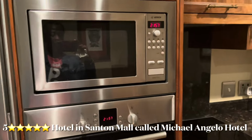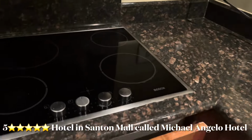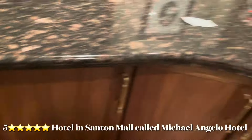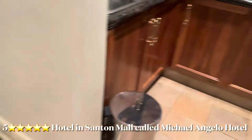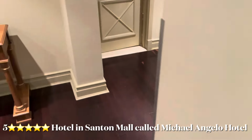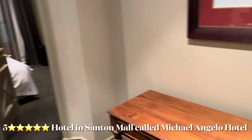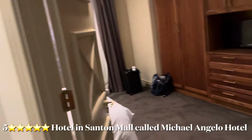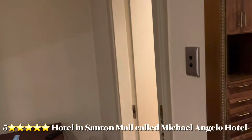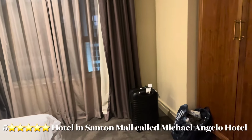There we go. The stove. I mean, everything you can possibly think of that you will need is here. So I can do my own cooking. I love these granite countertops. So it always makes a statement of a well-made home. Here is the first bedroom. Like I said, there's a mirror right here. And I'm gonna just take a 360 degree turn.